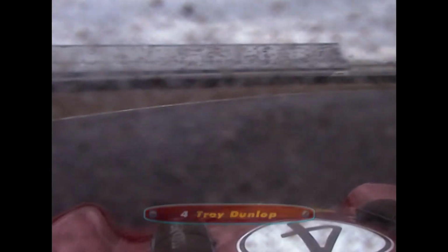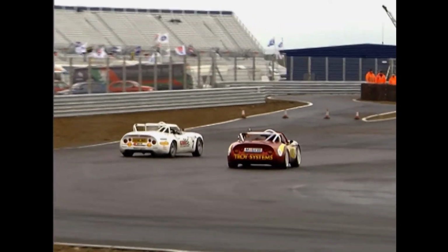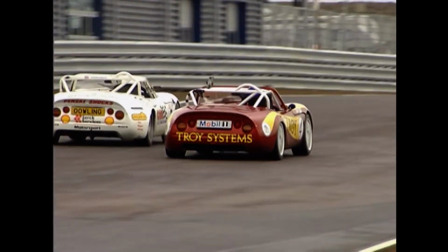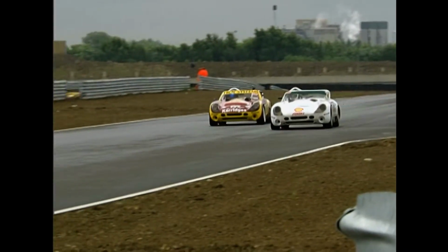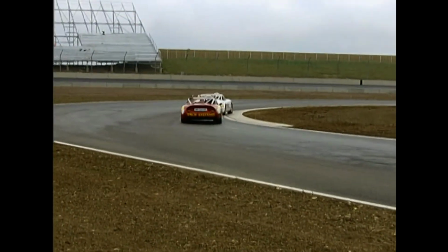wet line. Troy Dunlop also running a little late in there and loses his place to Darren Dowling. And you could hear as Troy Dunlop opened the throttle, the wheels just spinning up there as he was on the water. Darren Dowling goes by, and Dunlop struggling for grip here.